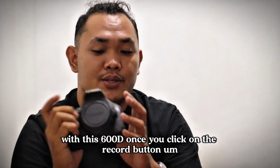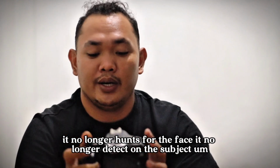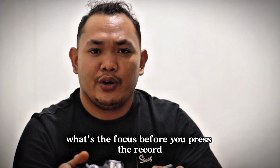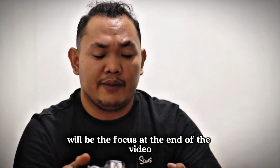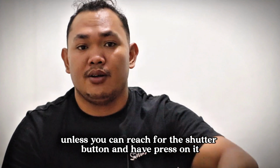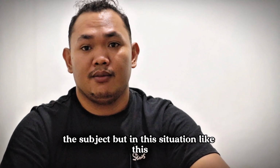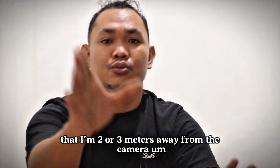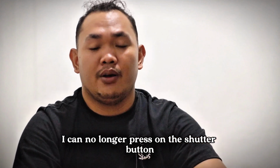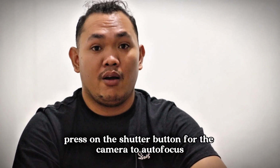With this 600D, once you click the record button, it no longer hunts for the face, it no longer detects the subject. What's in focus before you press record will be the focus at the end of the video, unless you reach for the shutter button and half press it so that the camera will try to focus on the subject. But in a situation like this, where I'm 2 or 3 meters away from the camera, I can no longer half press the shutter button for the camera to autofocus.